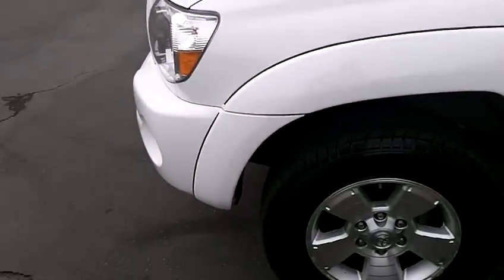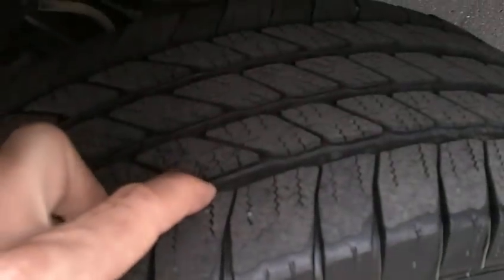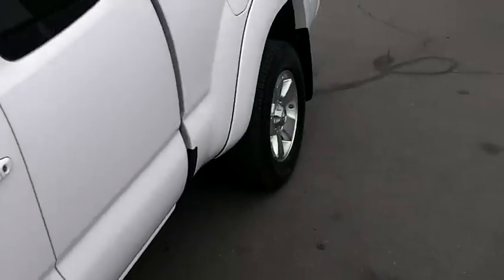It's got Michelin all-terrain tires on here. They're actually called Michelin cross-terrains. And the tread is excellent on these tires. They're all four matching and the ride quality is very good.